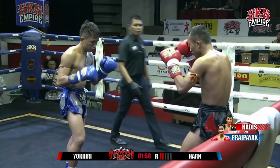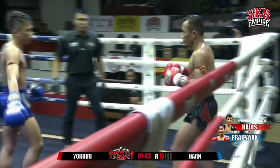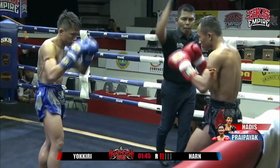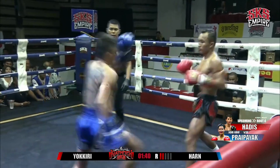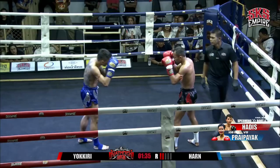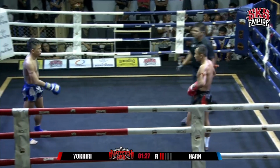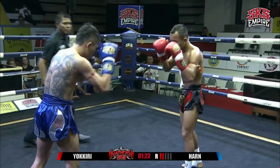Beautiful kick-for-kick exchanges here just a second ago there, Jimmy. And as he said, just getting a read on their opponent. Beautiful stepping teep there from Harn, skipping across the canvas, pushing against the frame of Yokkiri. Yeah, and that was just the timing that he has demonstrated early on, something that he picked up in the first round. So that side kick was perfectly timed and perfectly landed, and he's already showing Yokkiri he has power in those side kicks. He wants to put some fear into his opponent, but Yokkiri does not look fazed in the slightest as he attempts to catch that kick.